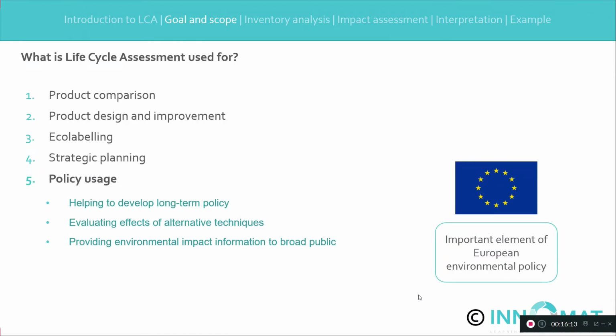LCA is also applied at the governmental level for development of long-term policies. Most of the governments apply for emissions the so-called abatement costs to determine their energy policies, subsidies, and taxes. There is a strong relationship between abatement costs, external costs, and the eco-costs in LCA. Governments are often involved in the communication of the eco-burden of products and services.